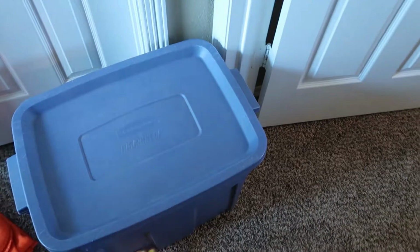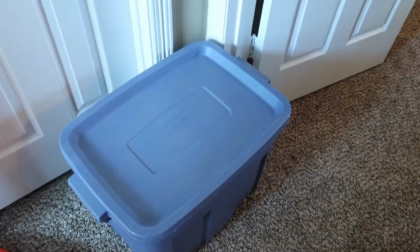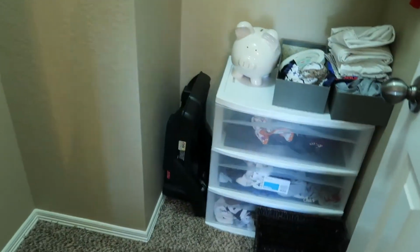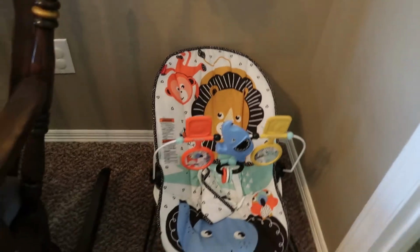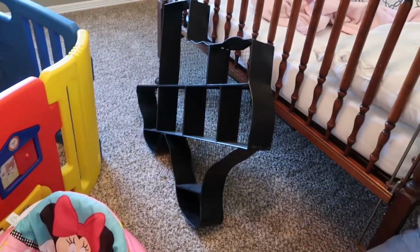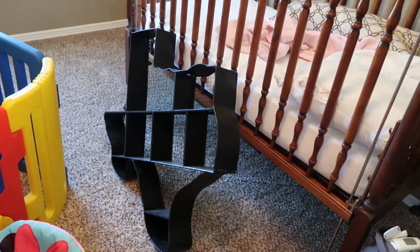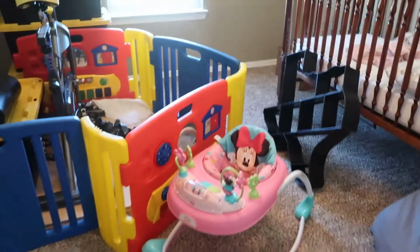So I started moving a couple things to Logan's room. This box right here, I went through some of their toys the other day to donate. So that's what's in there. I'm going to try to put some more stuff in there because there's a couple more things I need to go through. I pulled some stuff out of Logan's closet. This bouncer was in there. This walker was in there. This Texas thing was in there. I've been hanging on to that. I'm going to hang it in this room. As you can see, let me show you his room.